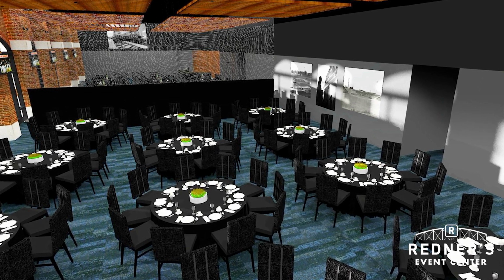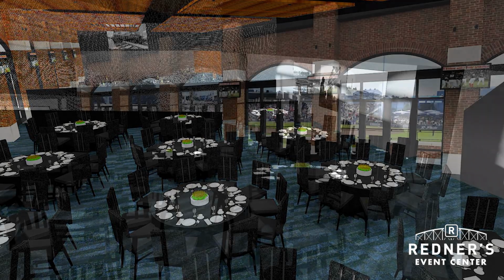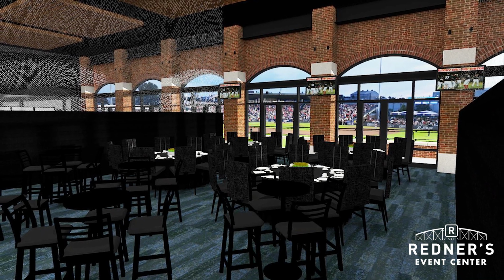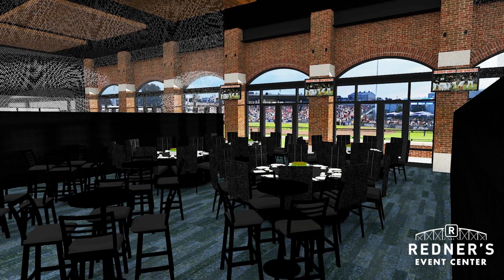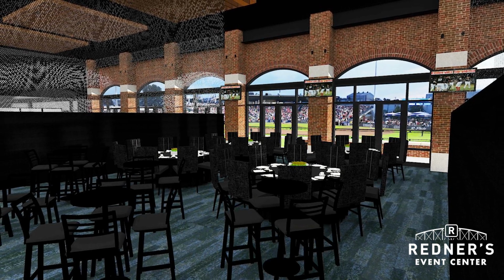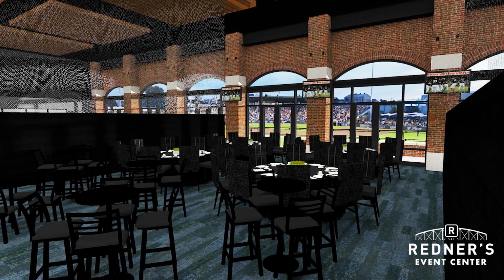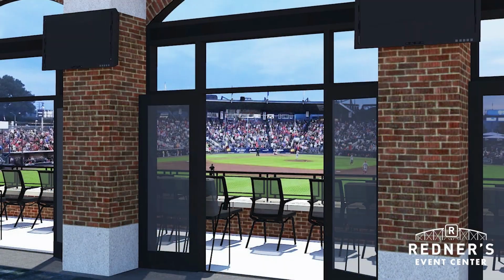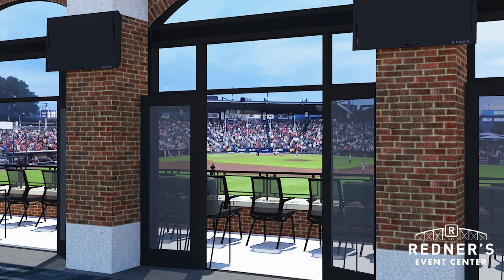We can create a double suite. So if you want to use the entire large event space for one big dinner party, we can do that. If you have a group of 25, 50, 75, 100, whatever size, we can create these game day suites. The awesome thing about these game day suites is, in addition to having some sit-down tables, some bar stools next to some stem tables, each suite's going to connect to that beautiful veranda, and you're going to have a certain amount of chairs and bar stools that are secluded for your suite group.